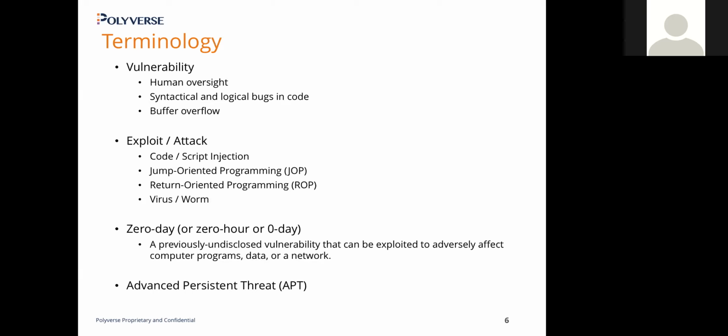Fuzzing. You're missing fuzzing on this one. Fuzzing: you blur the data and see if something happens. I haven't heard that term. I'll tell you about it later.